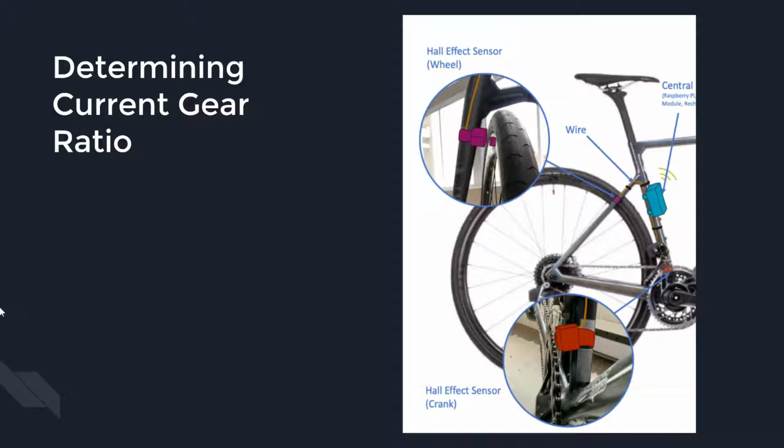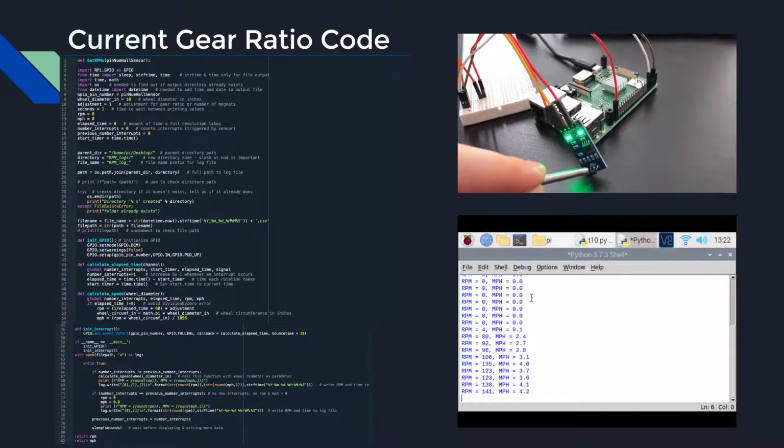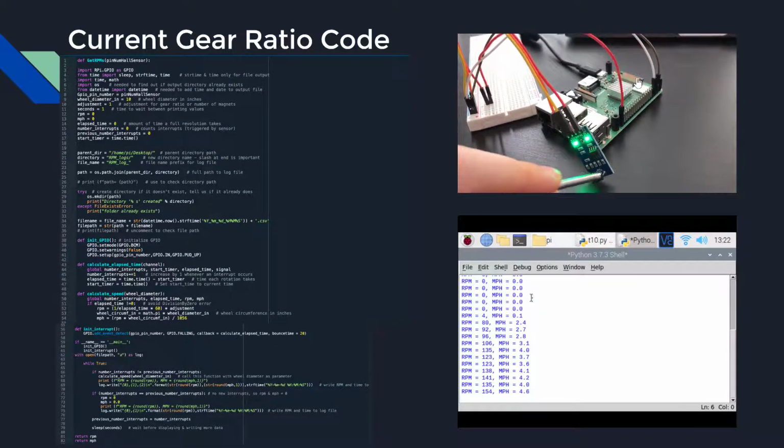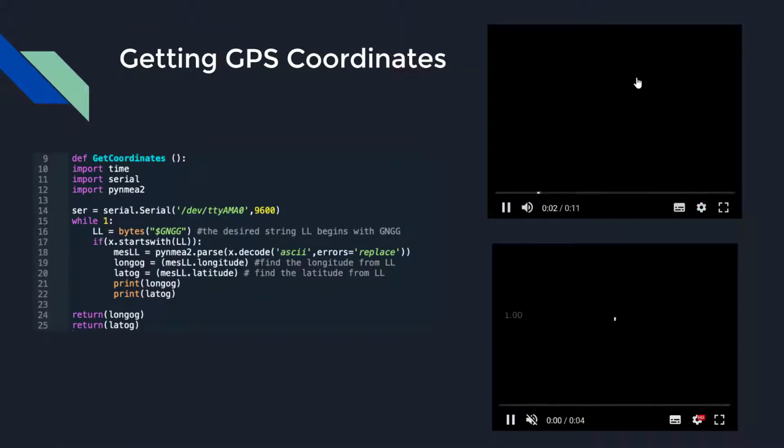We found the current gear ratio using this code and setup. The magnet that I'm holding in my hand in the video is attached to the wheel. As it passes by the Hall sensor, we record the frequency and spit out the RPM and bike speed. As a note, throughout the project, we used Python.